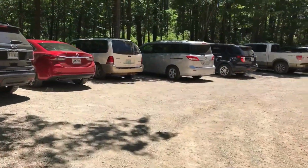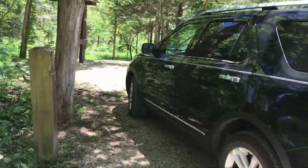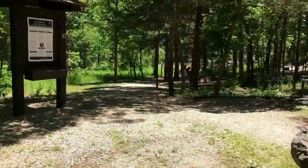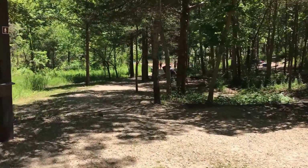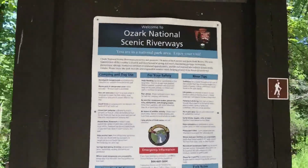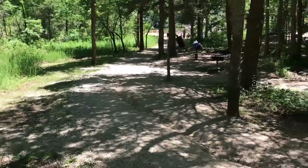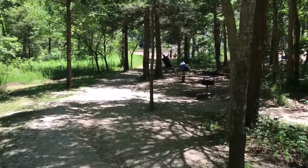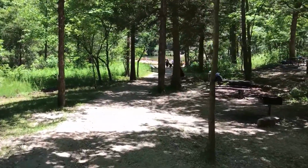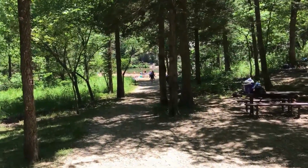Okay, so we are about 10 miles from where we just were, and we're at a really popular place, it sounds like. Holy cow, you can see all the people. This is called Rocky Falls, and we are still in the Ozark National Scenic Riverways, and this is a very popular swimming hole where the water spills down this beautiful cliff into this pool of water.